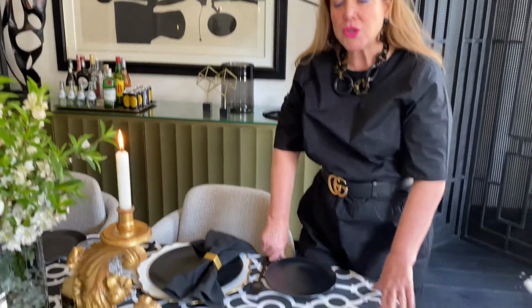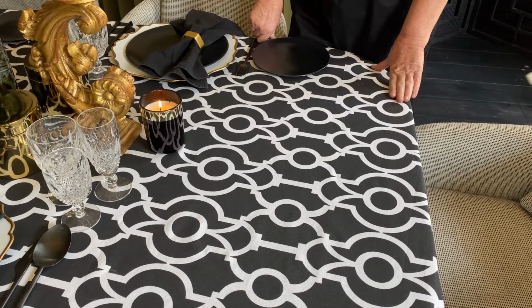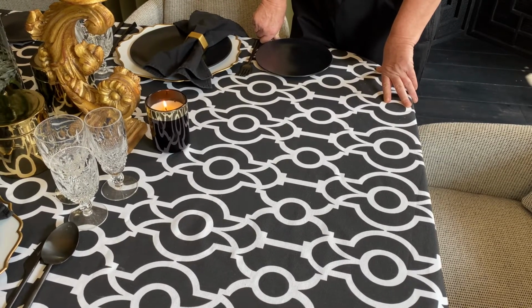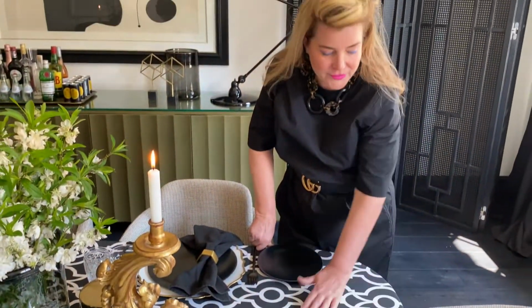Anyway, so what I've done here for this tablescape is that I've got a David Hicks chinoiserie type geometric pattern tablecloth, a linen tablecloth that I've made, which I really love. My friend said that she has got a migraine from looking at it, but anyway, she likes plain things, so that's that. Anyway, I love this geometric design. It's like fretwork, and I really enjoy it. And with it, I've done a whole tablescape of black, gold, and white.